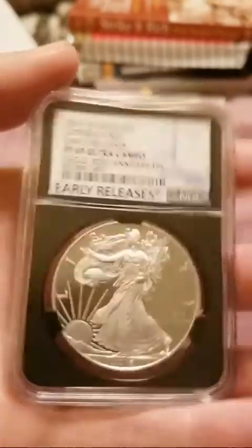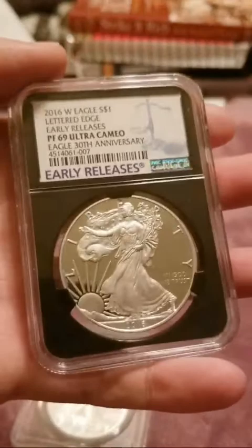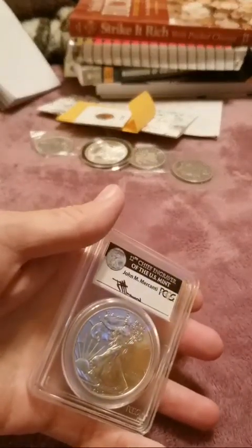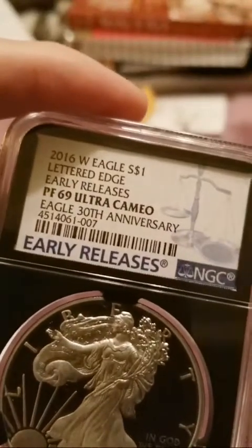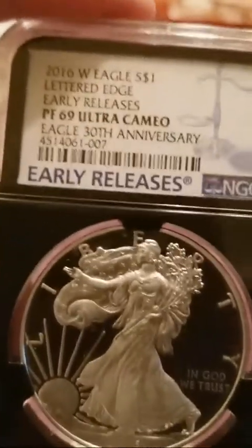So this is another 2016 NGC. And it's a 69, it says. I like it when they put it in the black because it just makes it look so much nicer. But regardless, it's the same thing, Maria. PF is for proof. 69 grade, ultra cameo.